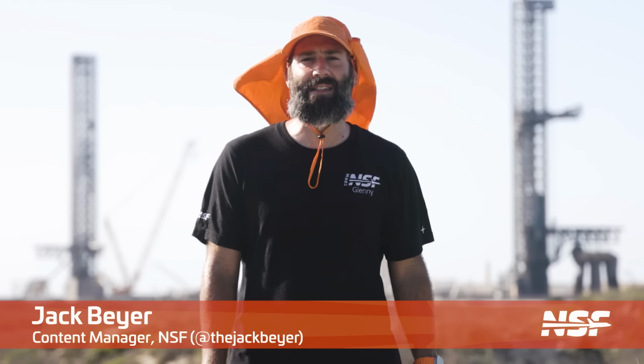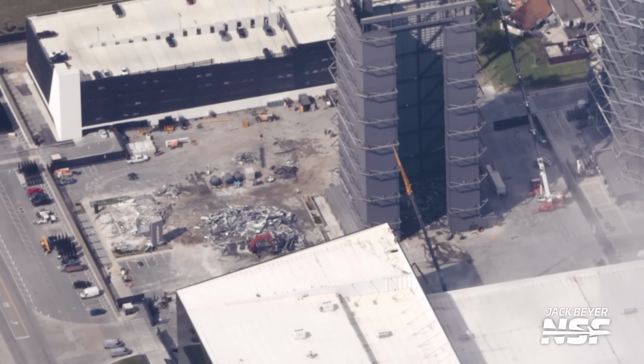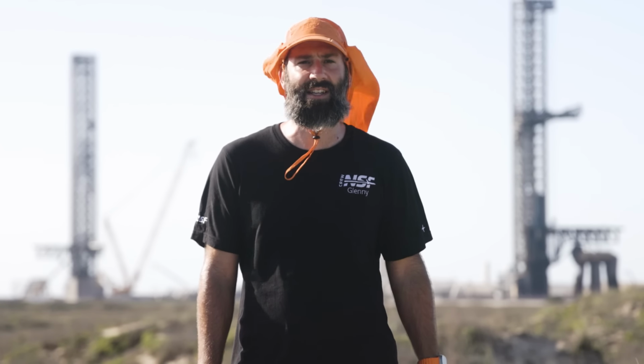Don't fret though, you can also see the giant amount of room that SpaceX is now freeing up with this change. This huge footprint will become the new Giga Bay that is going to be built here. Part of that footprint is the STARGATE building next to the old High Bay.